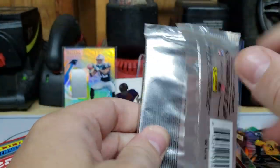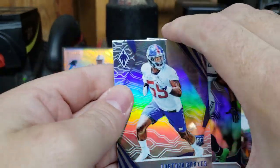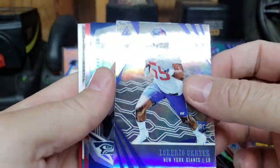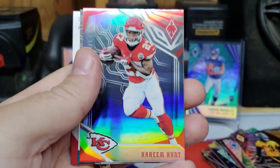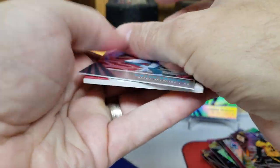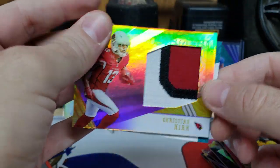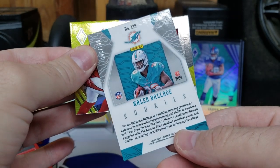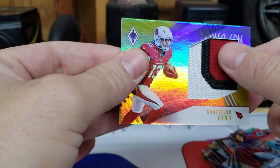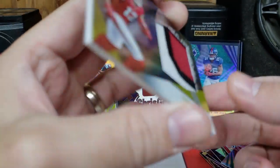Alrighty. Last pack. And this one seems super sick. I don't think there's any fillers in this, so let's see what we get. Pull this one forward. We got Lorenzo Carter, Bobby Wagner, Kareem Hunt. We got a Kalen Ballage. And that's going to be pink. And who we got here? Is that Christian Kirk? Sure is. The Ballage is numbered out of 199. Christian Kirk, super chunky patch there. And that is number 1 out of 25.